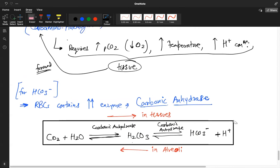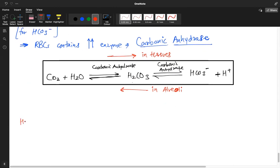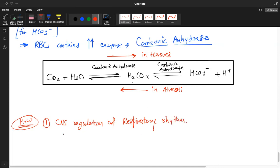Yes. So in this chapter, there's one small paragraph which I'm giving you as homework. Please write down that you have to read it. If there are any doubts, we'll solve them in the next class. There are two things that you have to study. One will be the CNS regulation of respiration. In our brain, there are respiratory centers, respiratory rhythm. This is a small paragraph.